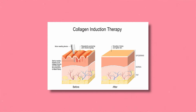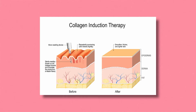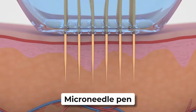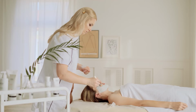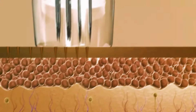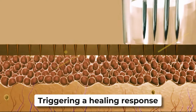Imagine creating small punctures on your skin's top layer, the epidermis, stimulating your body's innate healing prowess. These punctures or micro-injuries are created using the tiny needles in the microneedle pen. The microneedle pen has adjustable depth settings so the practitioner can precisely control how deep the needles penetrate the skin depending on the treatment area and individual skin type. Even the smallest setting reaches the skin's superficial layer, triggering a healing response.